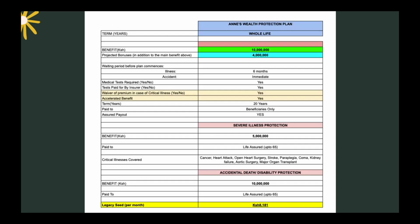This is a pure whole life cover. That means it has no investment component. It has no savings component. It's just a pure risk product. And the reason why Anne chose this is because she did want protection during the period of time that she's putting her investments in order. But at the same time, she just wanted a cover that is going to be there for the rest of her life.